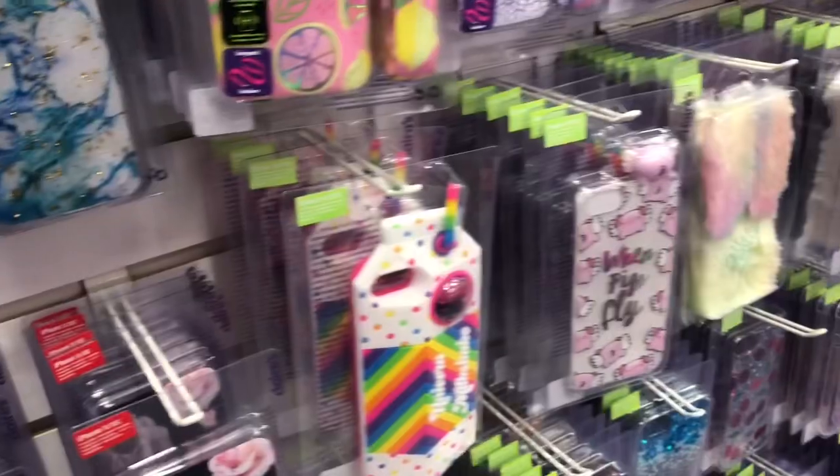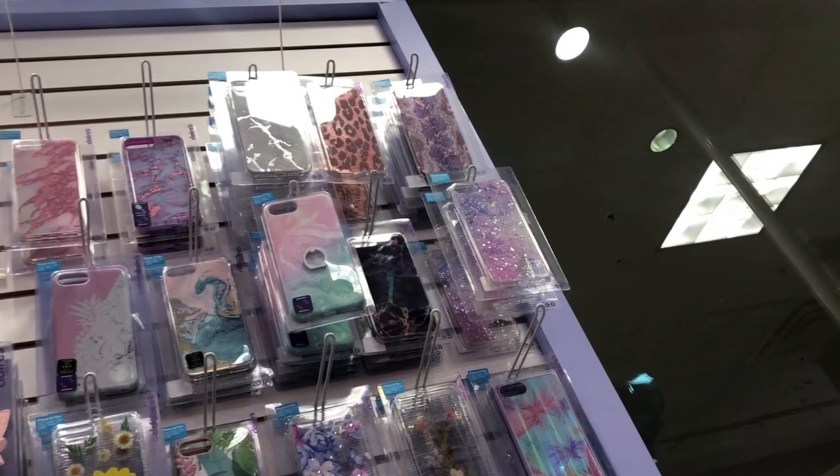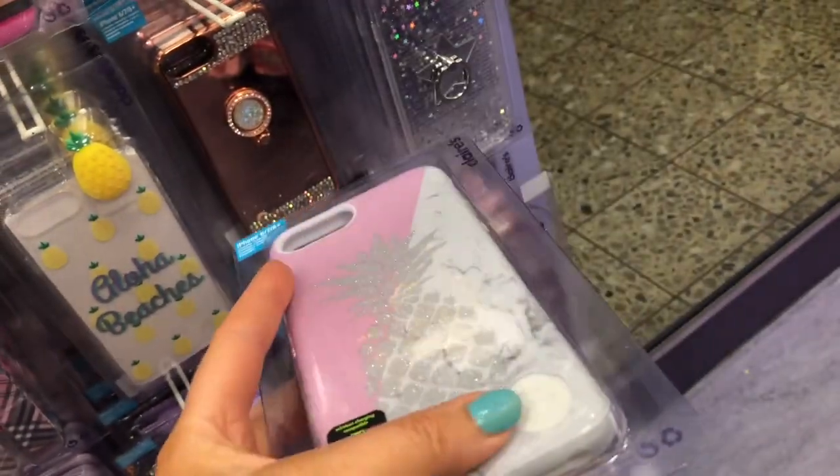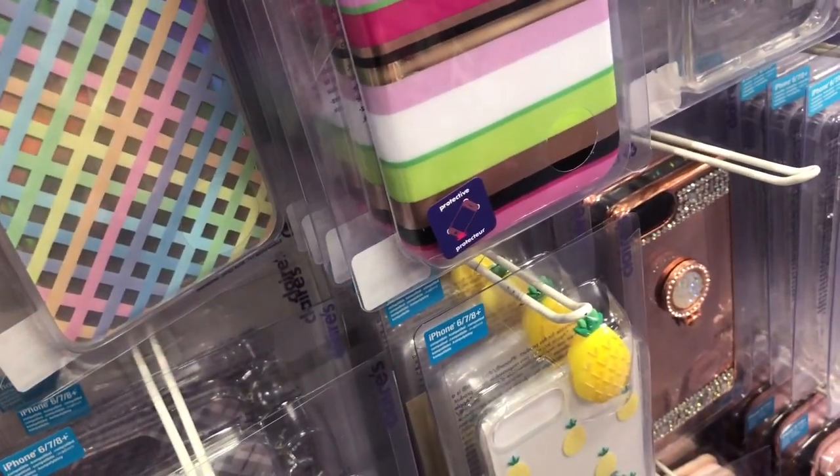So the iPhones are here on the left. They have so many cute cases. Now these are the iPhone 8 Plus, the 6, 7, and 8 Plus cases. I love the lemon one. And they have so many marble textured ones. That blue one is pretty with the flowers. I like this one with the pineapple. And the lemon one I was talking about is actually a pineapple. It says Aloha.